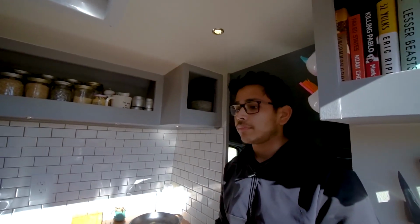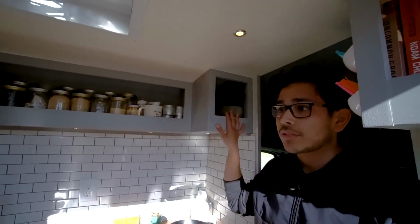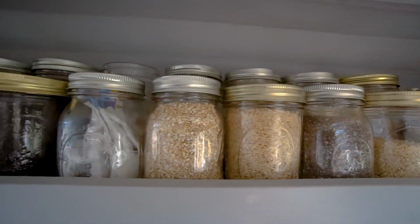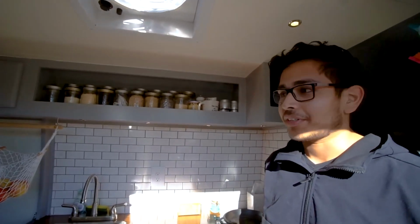So obviously, we have a lot of spots in this van where we can store stuff. One of the spots is here. I have a lot of extra kitchen stuff here, and if you go down this way, we have a lot of our dry storage, I guess pastas and rice and spices and stuff like that. That was her. She prettied it up for me.